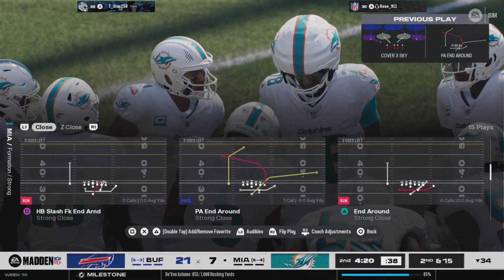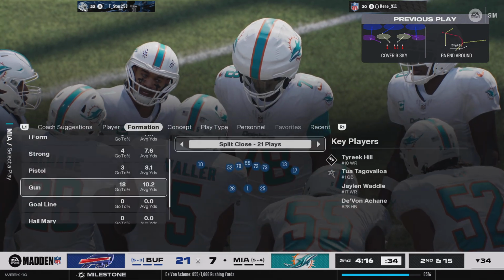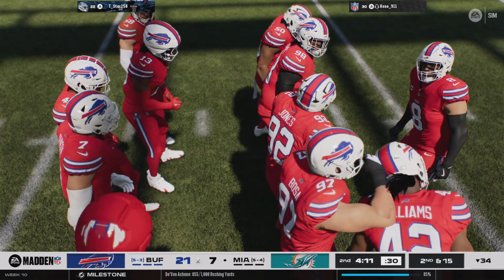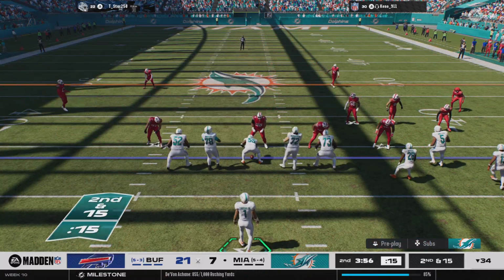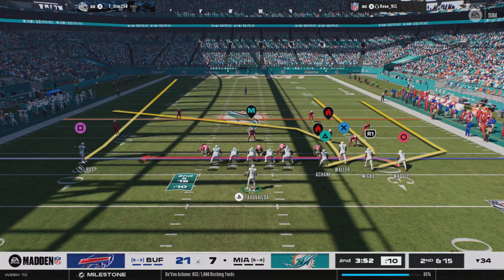And now we're seeing the game kind of go back and forth. Each team trading blows, trying to establish control over the other. Nice chunk play on the previous play. The defense responds back with a sack, and we're going to see which team can establish a little bit more of this control as the game unfolds.